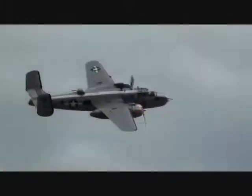Because when they came back from their raids, they'd get hit by German shells and shot up by German airplanes, and they often had wounded aboard, so what they would do is they'd fly around the airfield and they would fire a flare pistol. Photo pass by the Yankee Warrior. That's a pretty shot.